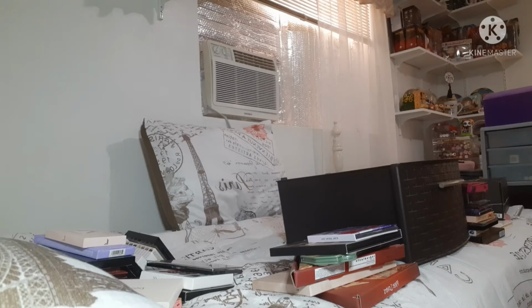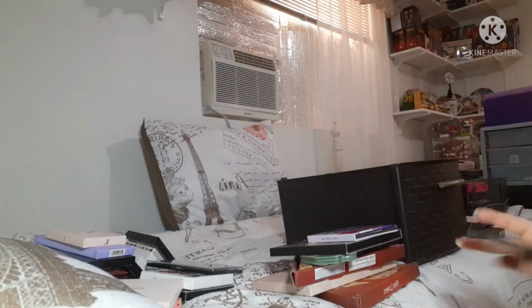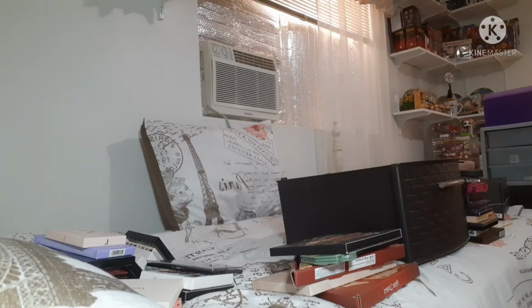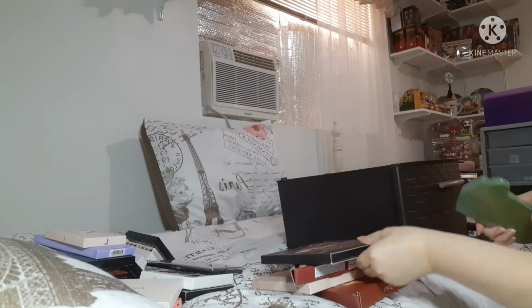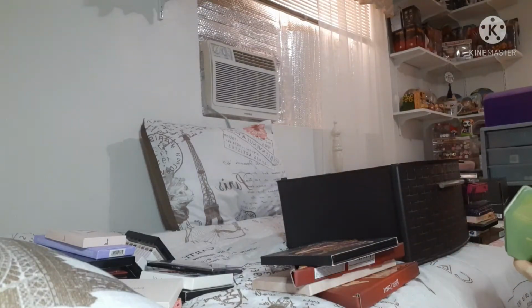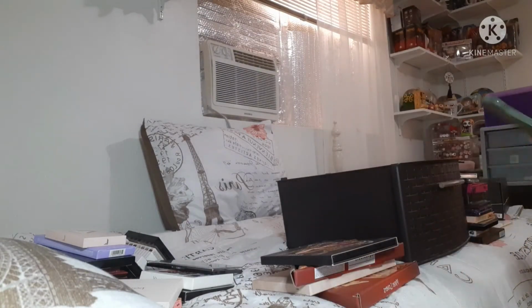Then I got this Milani Beautiful Nightmare palette. I think these are Halloween palettes. I'm keeping that. And this is the Fairy Tale. I'm keeping this one too. And since I got this one as well, the Milani Getaway palette. Isn't that darling? I love it. Keeping that.